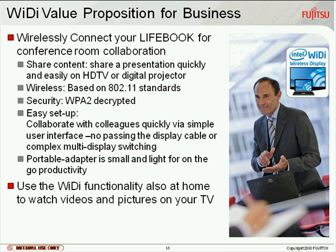Of course, you can use the Wi-Fi functionality also at home, for example, to watch videos and pictures on your TV. So also here, you just need to attach this little box on the TV, and then you can, well, look at the holiday pictures you did onto the TV. We will also offer, by the way, this little accessory box in the accessory department. It will be available in the next month.